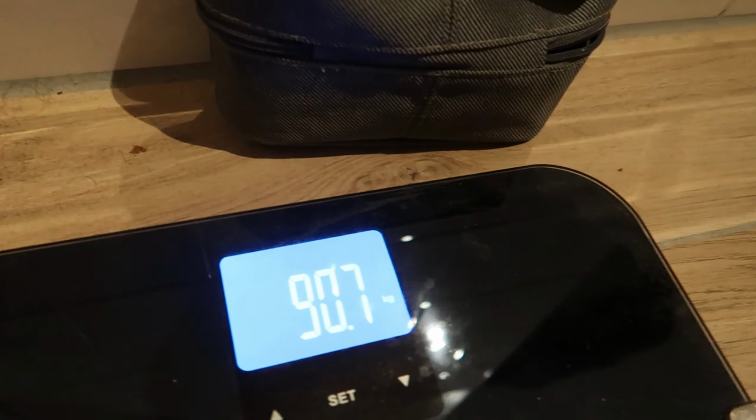So let's see. All right, well that's definitely not the case, but maybe after I take dandelion root, then I might weigh in at less than 90 because I'll shred a lot of water.